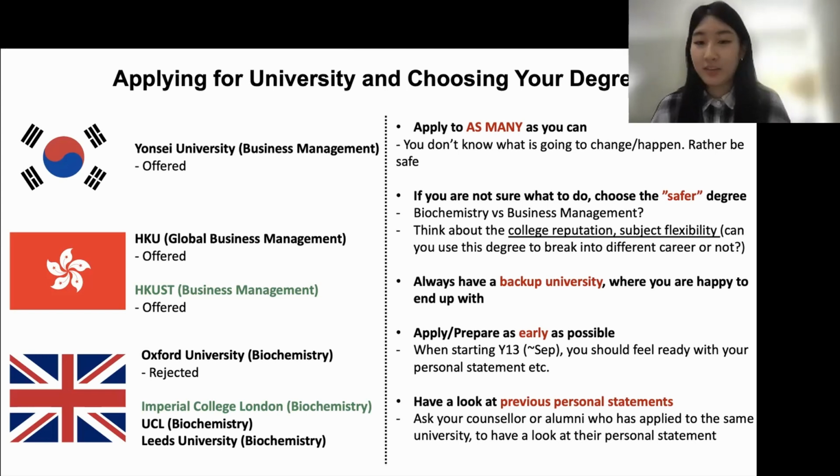And the third point, backup university, I mentioned it just now. Please apply to as many so that you can have a backup university, and make sure that the backup university is where you know that you will be happy and be fine with. Apply and prepare as early as possible. I'm not sure about applying early, but please prepare as early as possible.